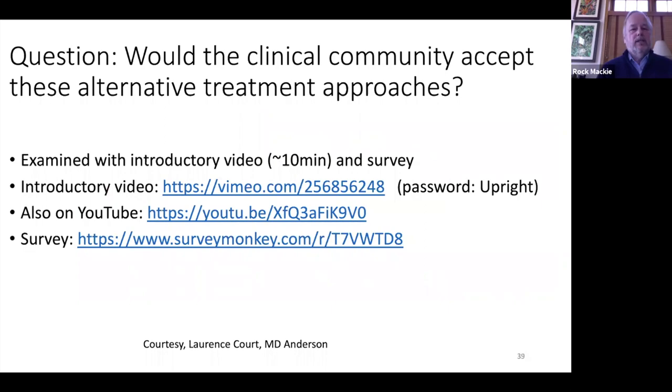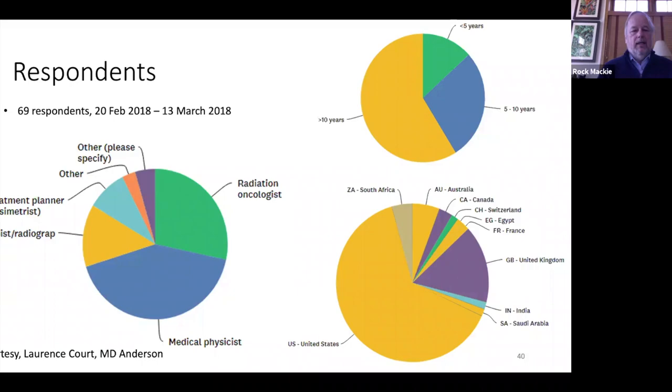So Lawrence Court followed up by having a video and a survey just to get what the community's response would be to alternative treatment approaches. The respondents were radiation oncologists, therapists, and medical physicists. Tended to be ones who were in practice for a relatively long time, mainly the US, but quite a number from the UK and the rest of the world as well.